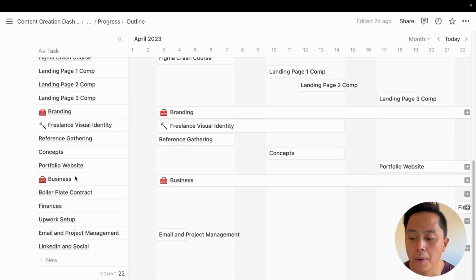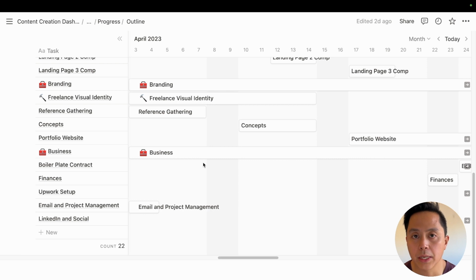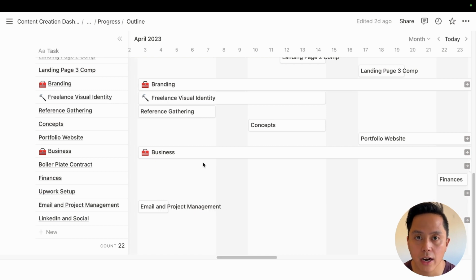All right, the final bucket is business. A lot of people forget about this piece, and so I wanted to include this in the timeline and make sure that we're budgeting appropriately and keeping in mind that we need to set up the foundations for our freelance business.